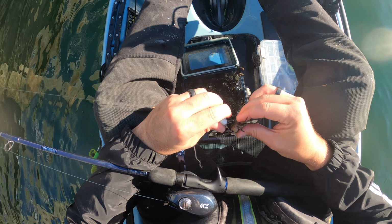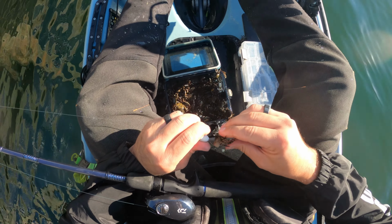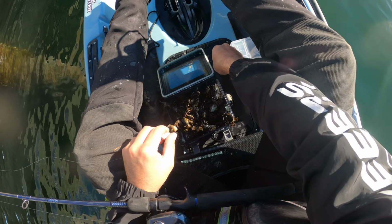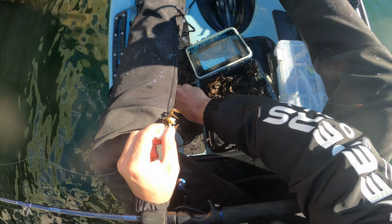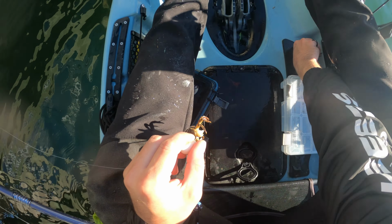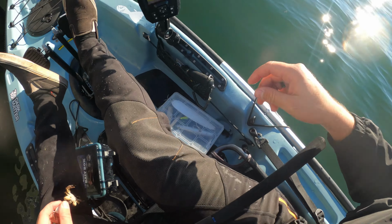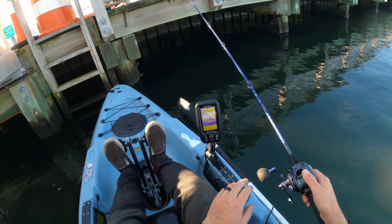Sometimes, as you can see here, you'll struggle with getting it through the shell, but I will stack a couple on here just depending on the size of the crab. If I've got a really big one, I'll just use one, but in most cases I'll put a couple on the hook. And not to say that green crabs don't work. I know a lot of people like to use green crabs for blackfishing, and I have as well, and those work fine too. So this is just my preference, but whatever you have for crab, they all work.